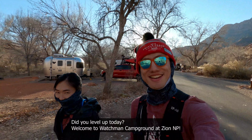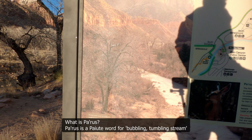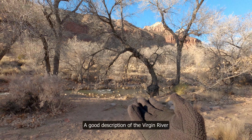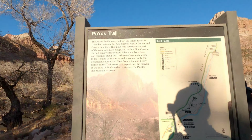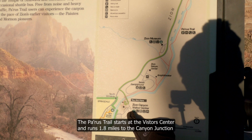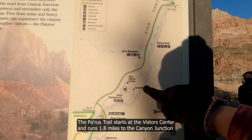Did you level up today? Welcome to Watchman Campground at Zion National Park. What is Parus? Parus is a Paiute word loosely translated as bubbling, tumbling stream. And here, the Virgin River gurgling past, and we are at the start of the Parus Trail, starting at the Zion Visitor Center. And the Parus Trail is this red dotted line.